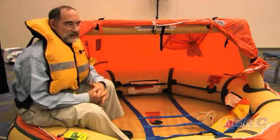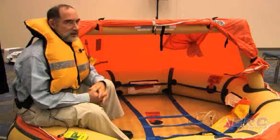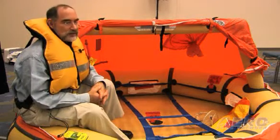So get a raft, get out of the water. It keeps you from getting hypothermic. It's a lot more comfortable, and you don't have to worry about any of the sharks or barracuda or any of that. And you need a way of signaling your distress, something like a 406 megahertz personal locator beacon. If you have those three things covered, you're going to get yourself rescued pretty quickly.